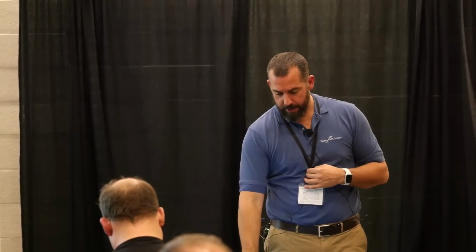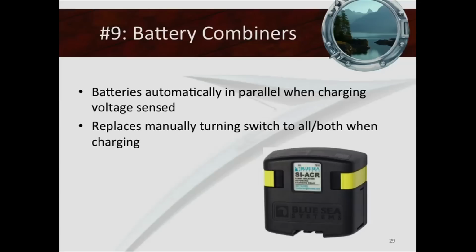All right, battery combiners. These are devices that allow batteries to actually see one another when there's a charging voltage. So it's effectively like you turning the battery switch to parallel, or both, and then disconnecting it when the charging voltage is not there. So it's pretty handy. It's pretty popular. I've installed literally thousands of them. I'm the number one buyer of this stuff in BC for sure, because it takes the user out of the equation. Right? The big problem with a user is there's a user.